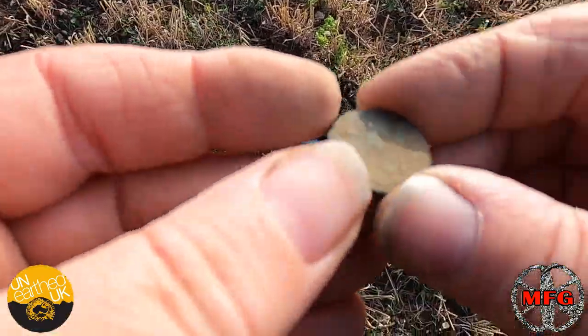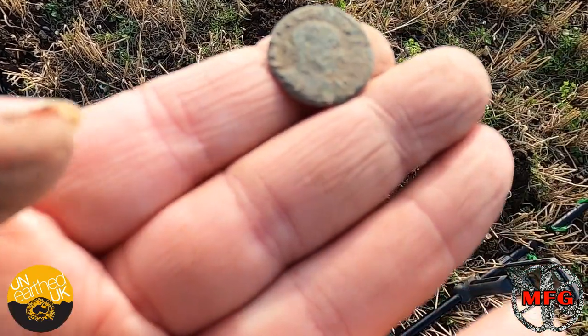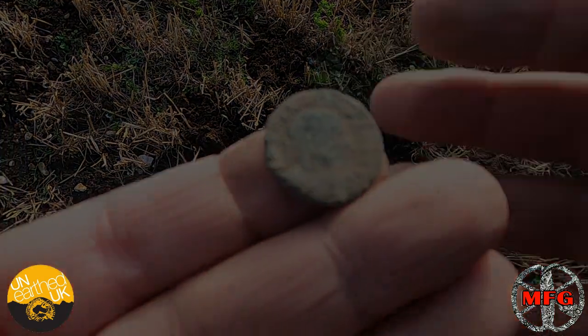Another Roman, 4th century. They're always the same on here. Or occasionally you'll get a really early one, but it just makes you feel happy.